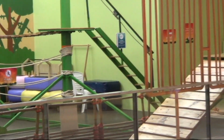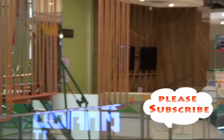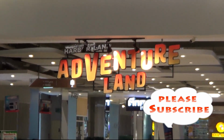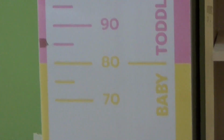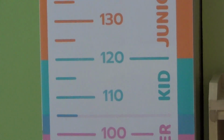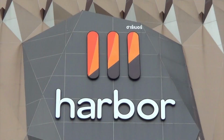It's not that cheap, actually. The prices are 300 or 400 baht per child for various things like Adventureland and what have you, and also it depends how tall the child is. So here you've got the class as baby or toddler, or as you get bigger, and it gets more expensive. So that's Harbour Mall. That's what it's like now.